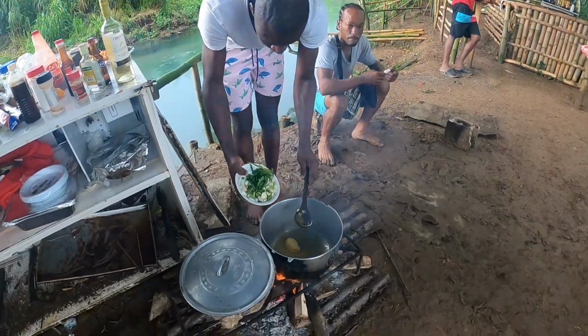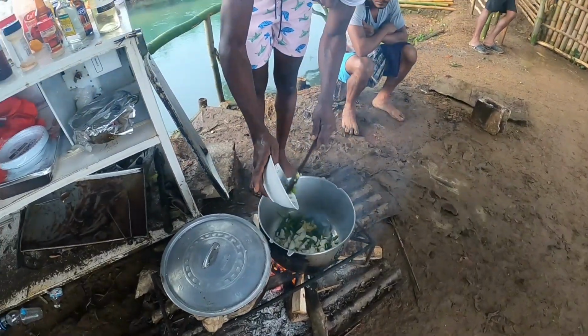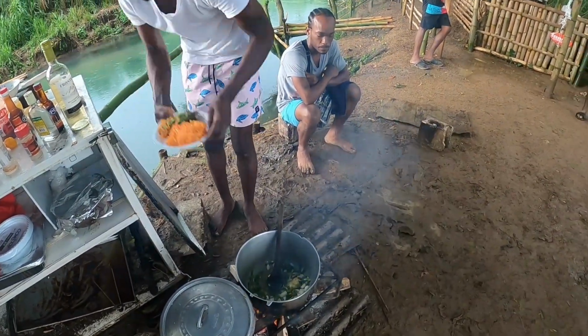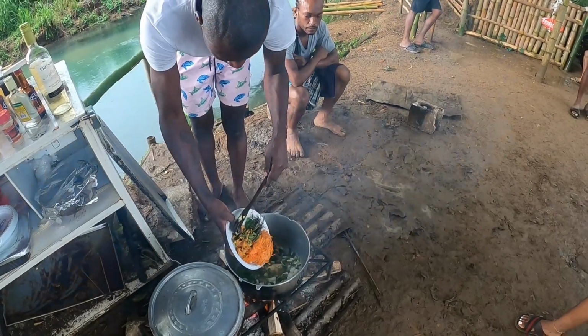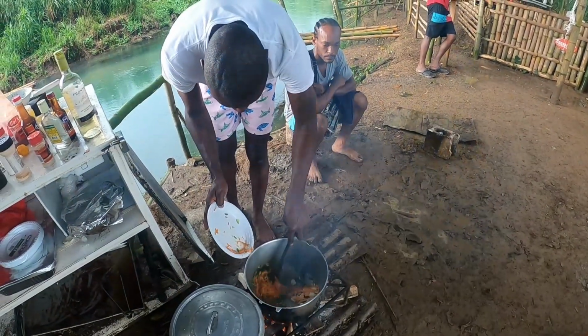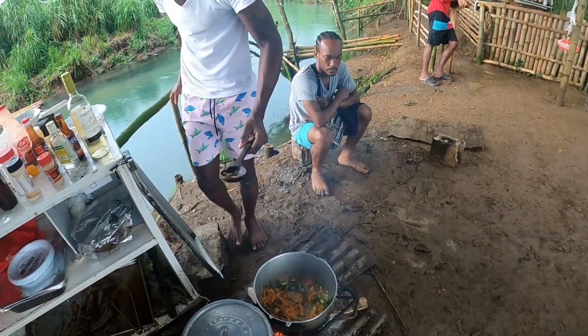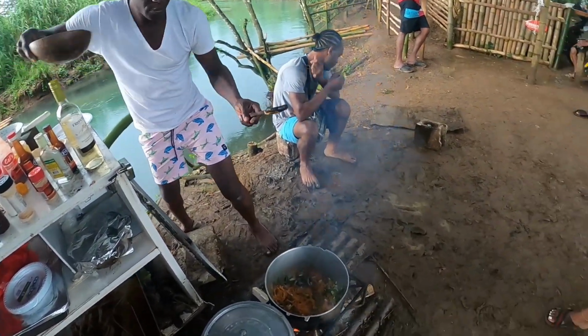I guess so we are going to steam some callaloo, saute some scallion and onion, so shred some carrot, bell pepper, thyme, add some tomato.